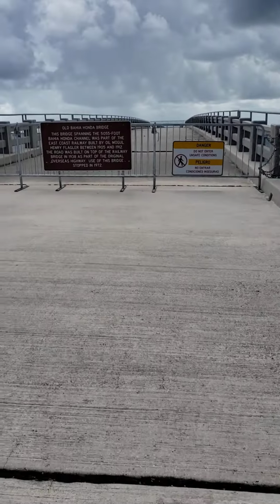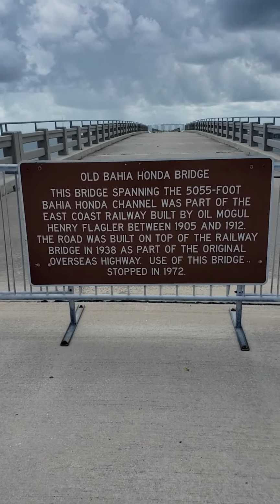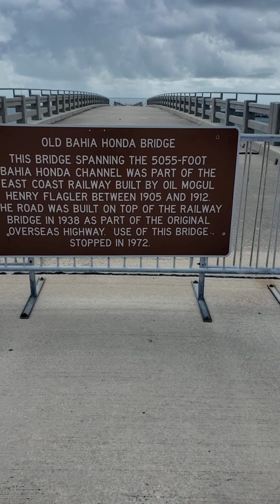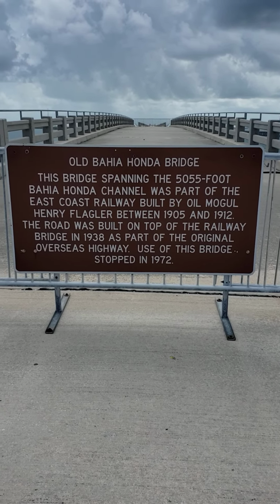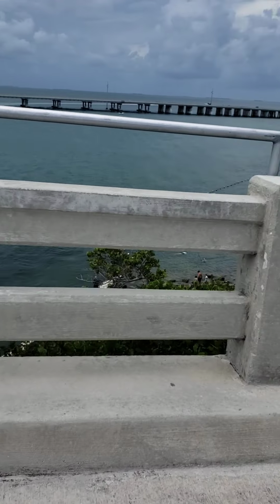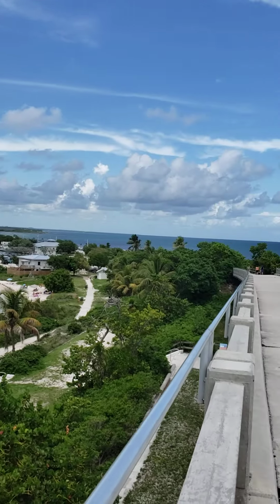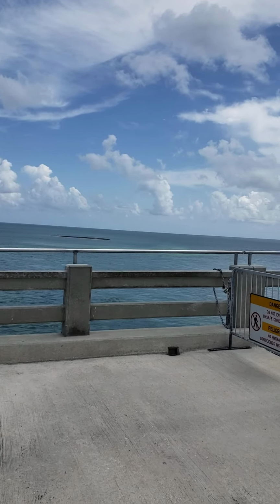Okay, the bridge spanning the 5,055-foot Bahia Honda Channel was part of the East Coast Railway built by oil mogul Henry Flagler, yada yada. This road was built on top of the railway bridge in 1938 as part of the original Overseas Highway. Used this bridge stop back in 1972. That wasn't too long ago. Unsafe conditions, of course. All right. And that's the shot I wanted. Over now.